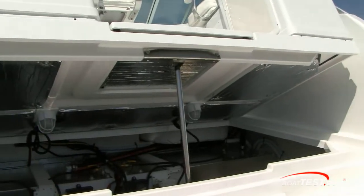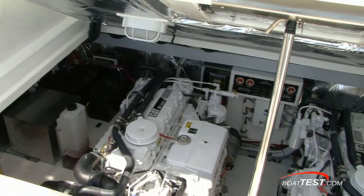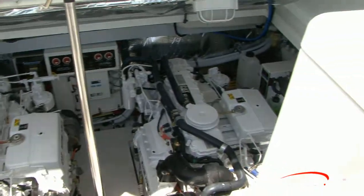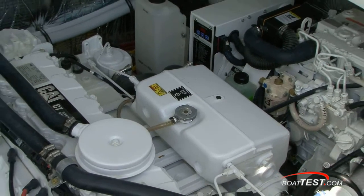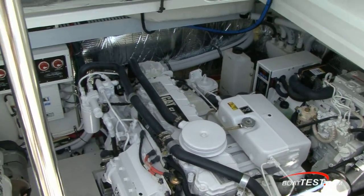The 34 Express opens wide, lifting the helm deck up for access to the engines. Whether it was the Cat C7 Acerts or the Volvo Penta IPS, I was able to maneuver around and reach most anything I needed to. Obviously, the outboard sides of the engines were a little more difficult to reach. Everything was well labeled and organized.